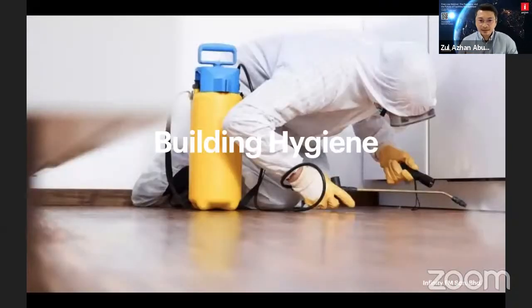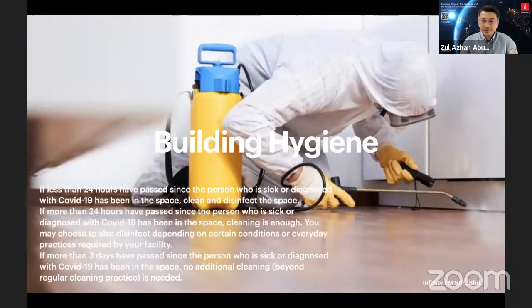So I touched a bit on building hygiene. A lot of policies have been written by CDC, WHO, and even our own MOH, Ministry of Health, about how we want to disinfect, or how we want to assess whether the building is safe for people to come back to work again. So we need to know all this information, and FM needs to adapt to these new policies and update all the people that are working on this team.